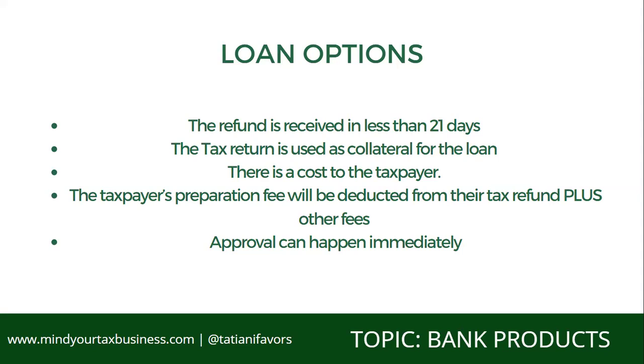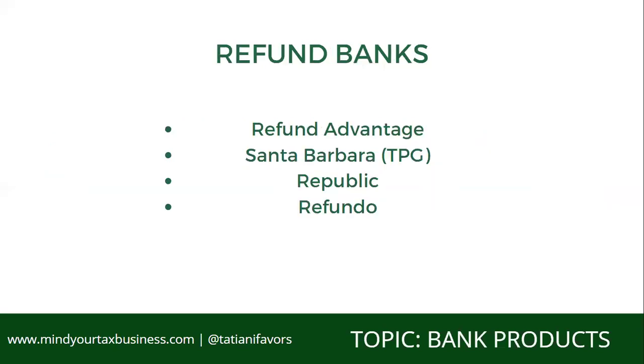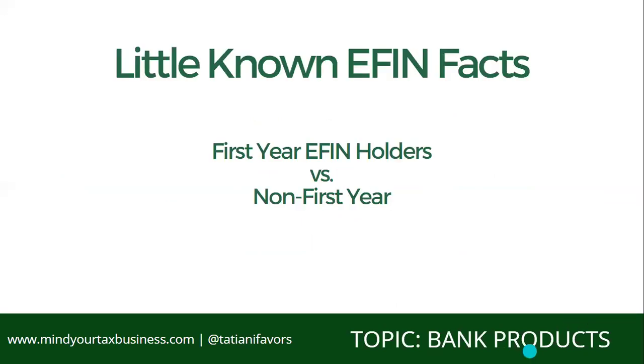Okay, so each bank, let's go back to the banks, each bank has different names for their loan program. Okay, so let's go ahead and get into little known EFIN facts. I want to get into the difference between a first year EFIN holder and a non first year EFIN holder. Now, many new tax professionals don't know that once you receive your EFIN, offering the loan of that bank products to your clients is not always an option.